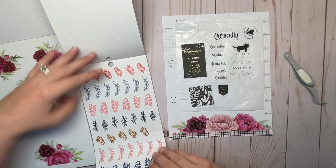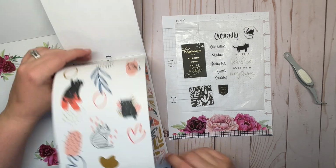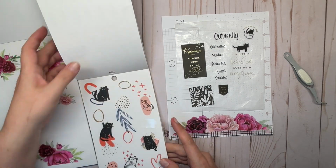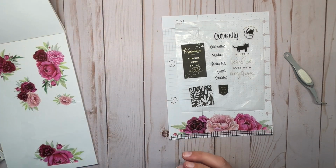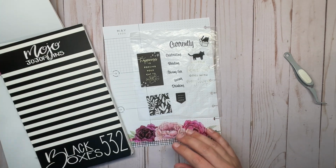All right, I think this is it. Let's see, there's that, but well, I could cut the orange off, but I don't think I need it. I think we're gonna set this aside, and the next thing I'll do is go ahead and pull some boxes.